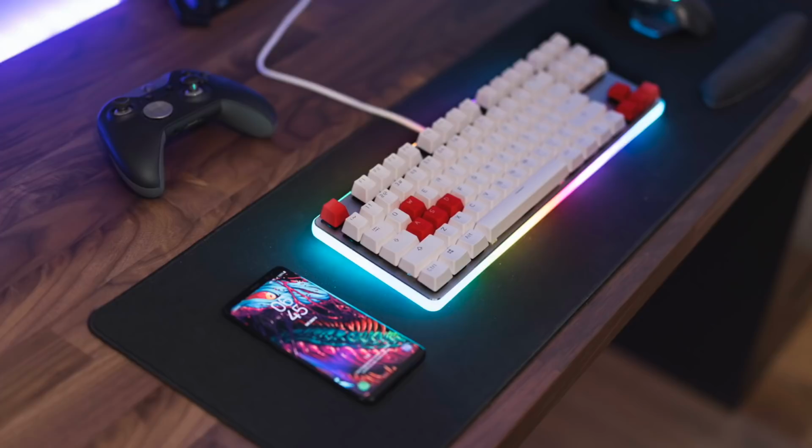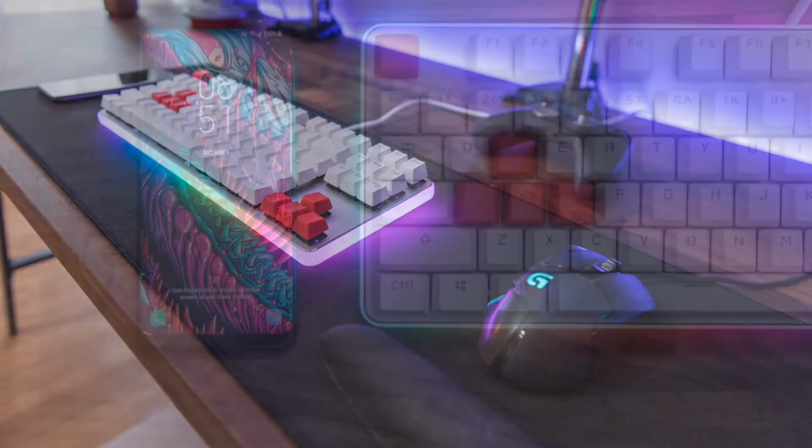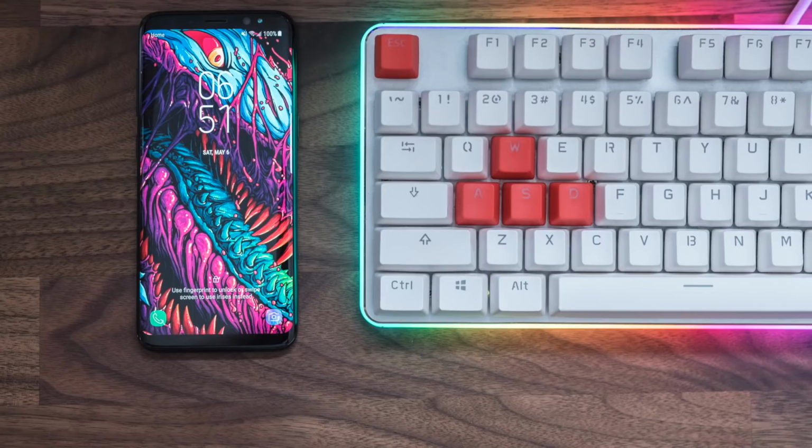But his peripheral choices were awesome. Xbox One Elite controller if he wants, the keyboard, the G502, and a nice extended mouse pad. So in terms of his peripherals and his gear game, it is a 10 out of 10. Nice Hypebeast wallpaper there on his phone, and it all just looks so good together.